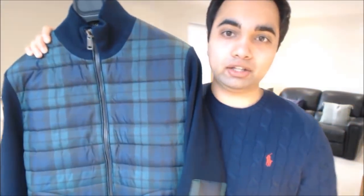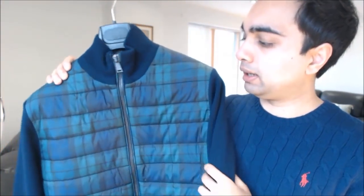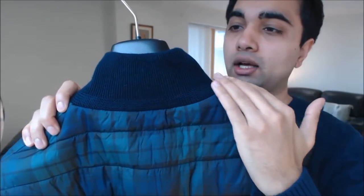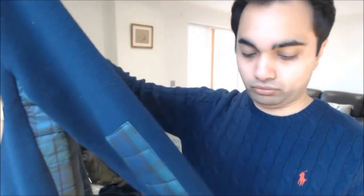So this is a tartan print. You've got some wool sleeves, and then you've also got wool details on the collar, and you've got some patchwork as well. Some nice detailing here on the sleeves and on the collar also.